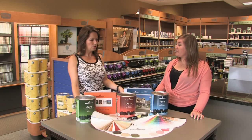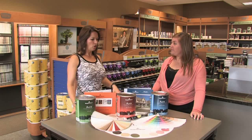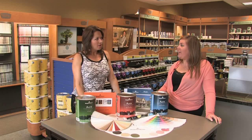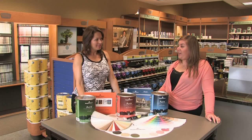So in terms of getting into inside color schemes, are they still going towards cool tones as well? Cooler tones, but grays specifically are very hot right now. Benjamin Moore has one color called Revere Pewter. We sell that color day in, day out. It is so popular. It's a warm gray, so it's still gray. It has that cool tone, but it's warmer than most grays are. So very popular.